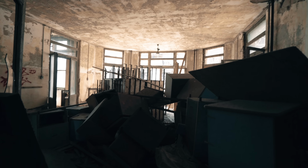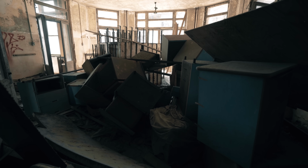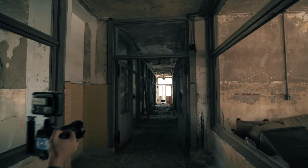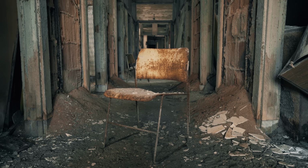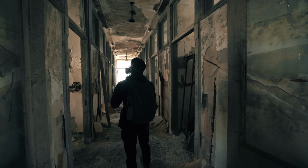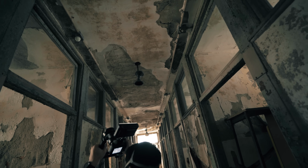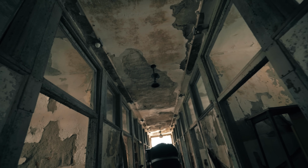Seems like there's some furniture left. Yeah. Old desks. It's all just sort of thrown about, though. Yeah. Like a light fixture with the glass still on it. And some chairs, just chilling in the hallway. Look, they have little lights above each room. Those are like the things they have in modern hospitals, but just a very old version of it.